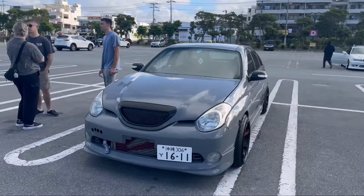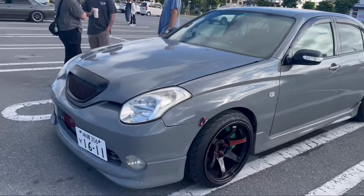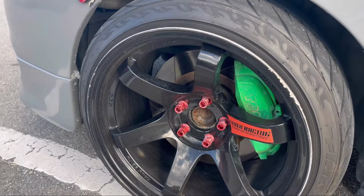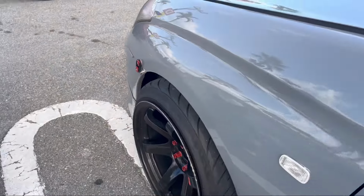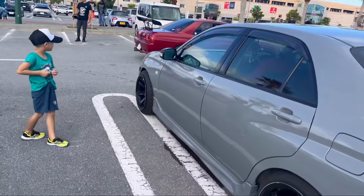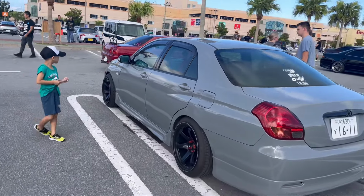Oh, damn. Check out this Verosa, Toyota Verosa. Rarely see these, but this one's beautiful. Awesome. Must be set up for drifting or something. Nice. Nice color gray. Awesome.